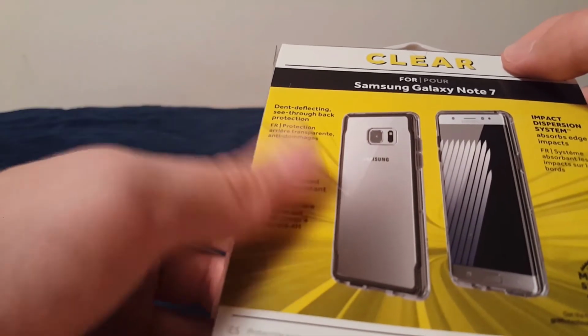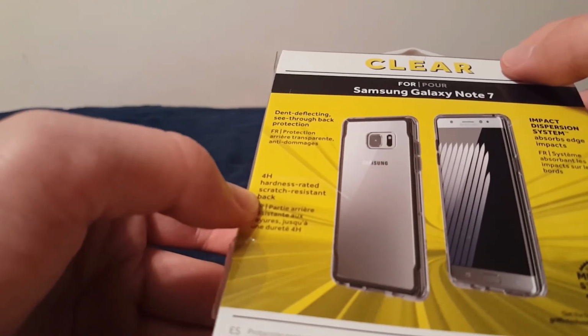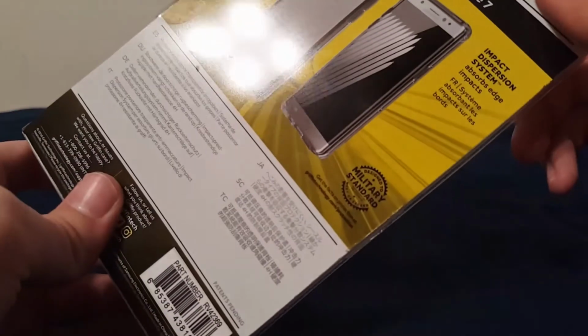This case is not dented or scuffed or scratched. I've dropped it on concrete many times. This thing has been a complete beast. 4H hardness rated scratch-resistant back. And again, that's true. Zero scratches on this thing after multiple drops.